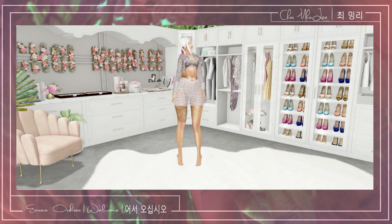Next, I am wearing the same things. However, I have swapped out the mini for biker shorts. It's still netted. It comes with underwear and the shorts.